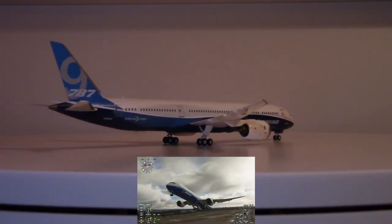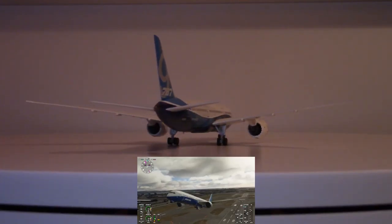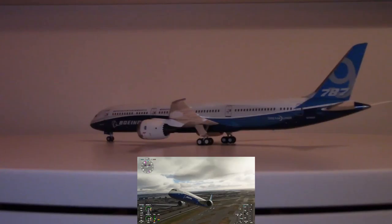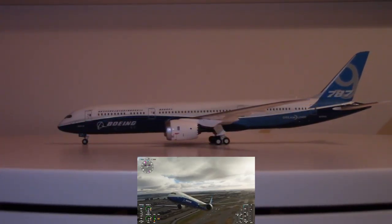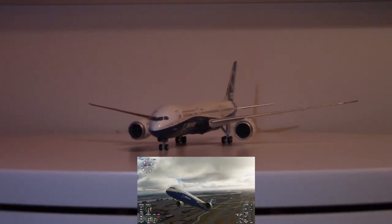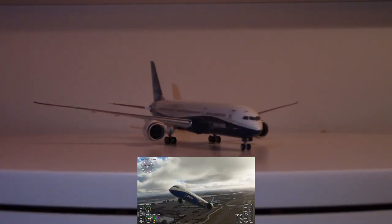The last 787 that we took a look at on the channel was a Dash 10 variant, and that one was also in British Airways colors, but more importantly, that one was by Gemini Jets. The Dash 9 variant is the middle of the road as far as the 787 goes between the Dash 8 and the Dash 10. As that dash number gets bigger, the aircraft also gets bigger, particularly in its maximum takeoff weight as well as in the fuselage length. And of course, the passenger or cargo capacity, whatever the case may be, gets proportionately larger as well. So the 787-9, basically the middle of the road variant for the 787 series.